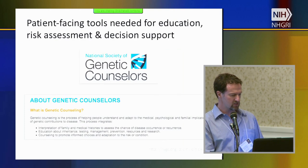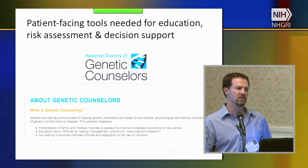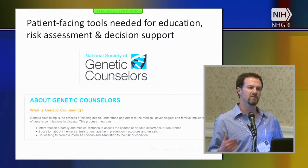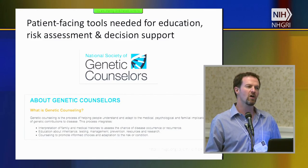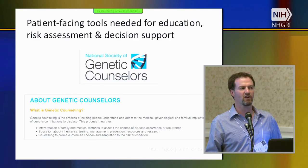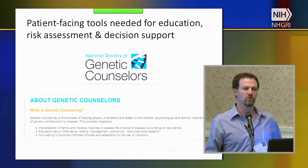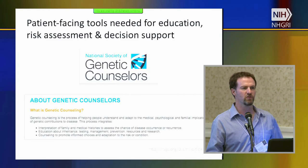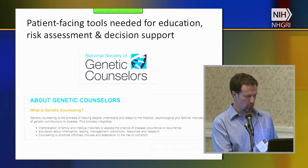Now, as you all know, there are substantial challenges in doing this. I hope you'd all agree that the best patient-facing tools or family-facing tools are expert genetic counselors and medical geneticists and others with content expertise in the area, and there's no substitute for that. But at the same time, we have challenges that are going to make it very difficult to rely on that workforce, as we've been talking about over the course of the morning.